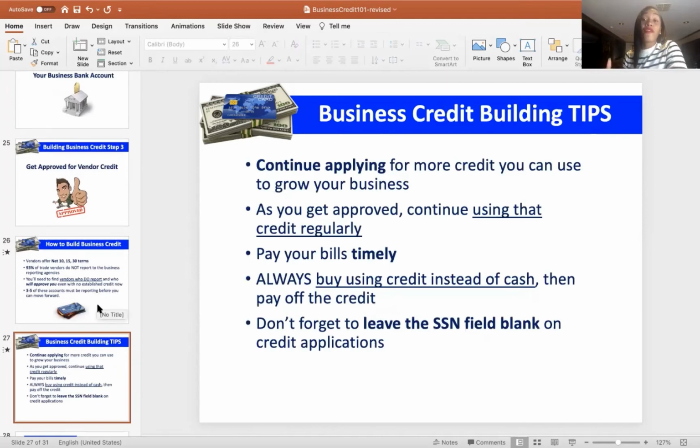So you continue to apply for more credit you can use to grow your business. As you get approved, continue using that credit regularly. A lot of people say, hey, what is the max? There's no max, just like there's no max in the personal, because it continues going up and down. You just continue using what they approved you. I suggest if you get approved for Uline, you use them every 6 months. You don't have to use them all the time. The more they send notices to the credit bureau, the more your account looks good. So I suggest every 6 months to use the accounts that you did get approved for.